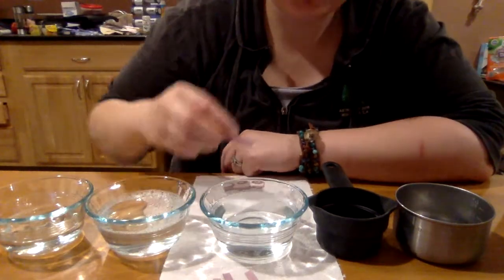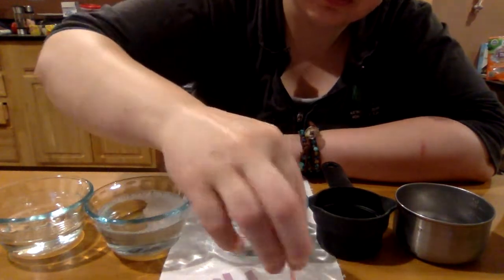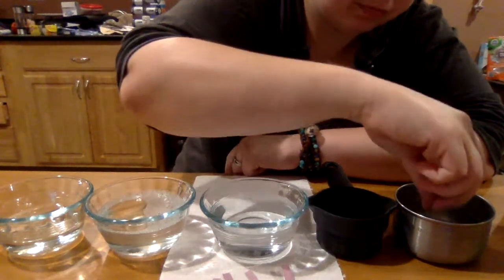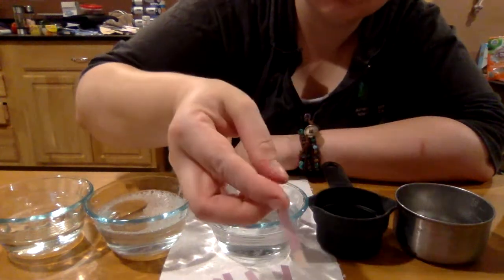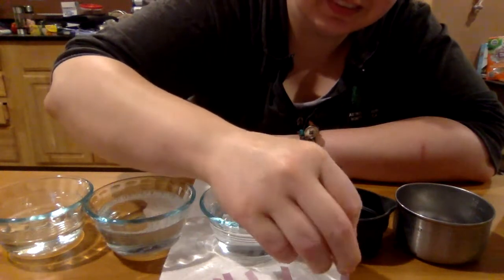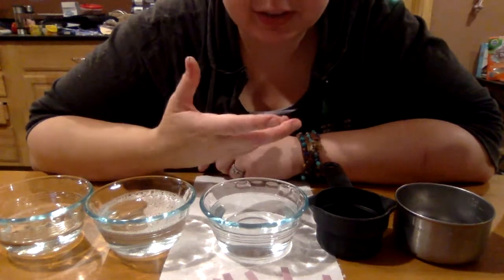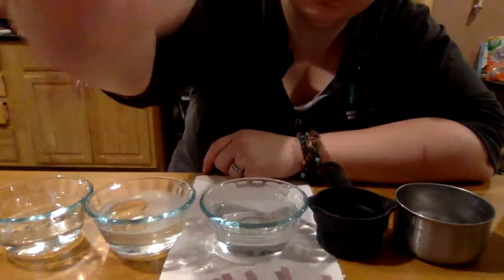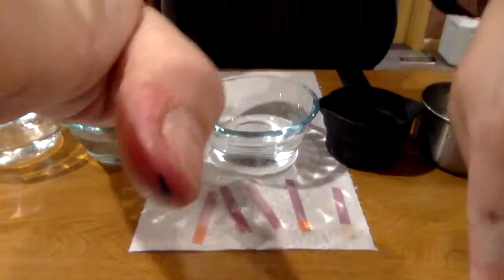All right, lemon juice. Color change again. And then the bleach. That was a bit of a different reaction than I expected. That one might have been a bad piece. Oh no, you know what it is? Because bleach naturally will take dyes out of stuff. But notice it did not turn red. It did not turn red as opposed to these two.